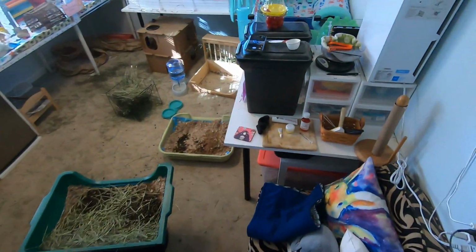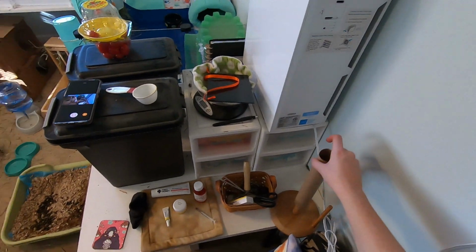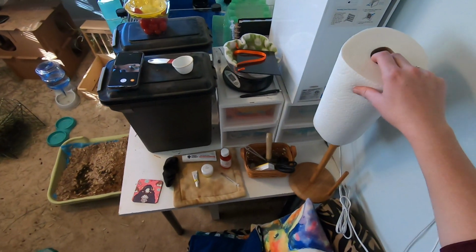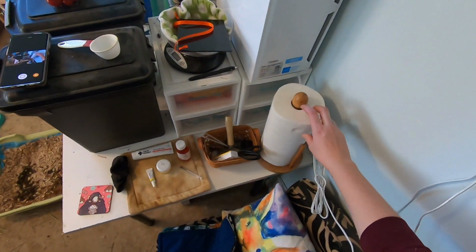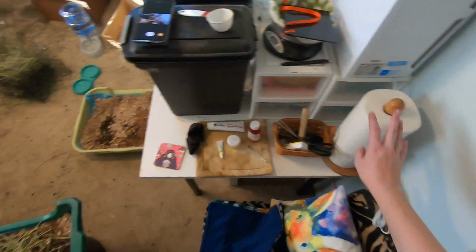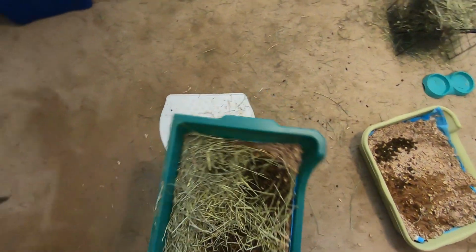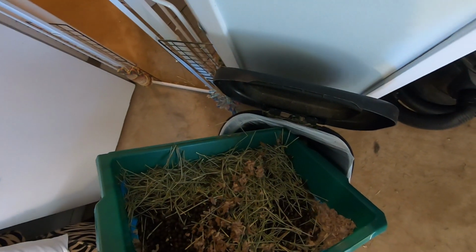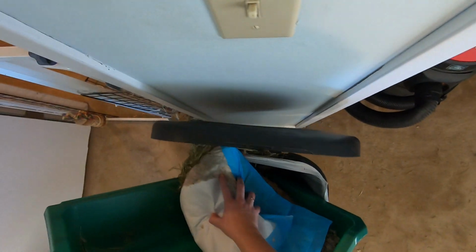Whew, getting hot, guys. It's hot in here. I just turned the heat up so that Lily Fluff doesn't get cold. But I needed a new thing of paper towels so I can clean the litter boxes. We do have 2 litter boxes now.